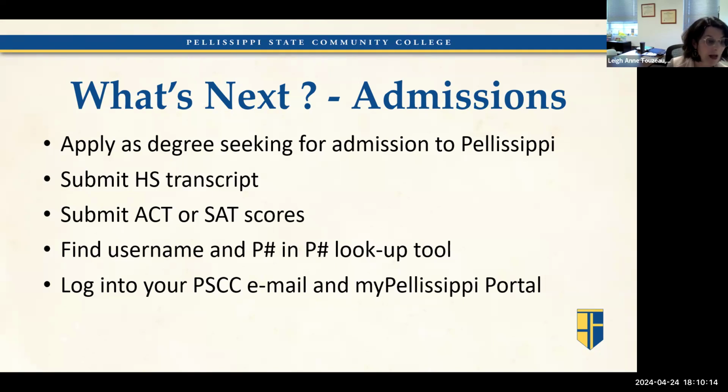If you have not applied yet to Pellissippi State, we do need you to apply. It's very simple, it's free, it's on our main webpage. You just click apply now and fill that out. We do need you to submit your high school transcript to us, to Pellissippi directly, from your high school. We cannot get that information from the University of Tennessee. It needs to come directly to us. And that is the same for ACT and SAT scores.